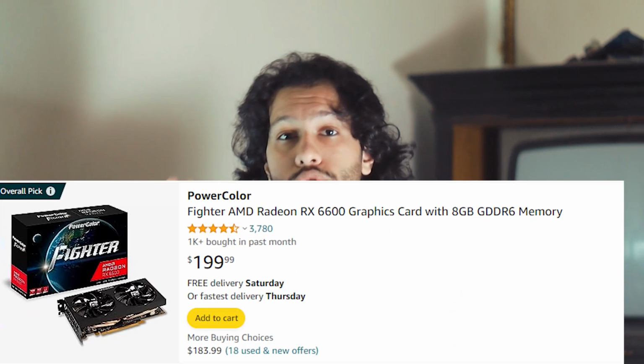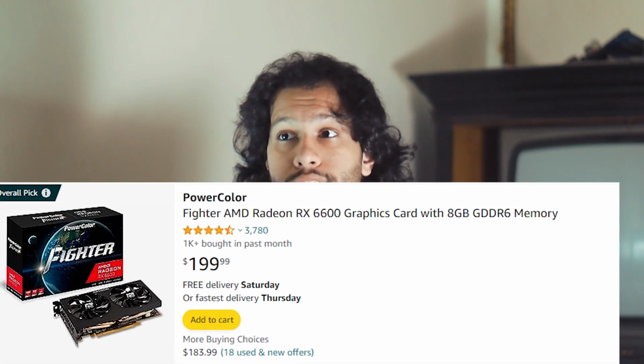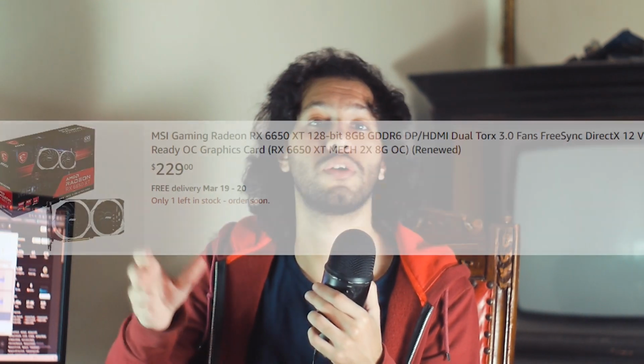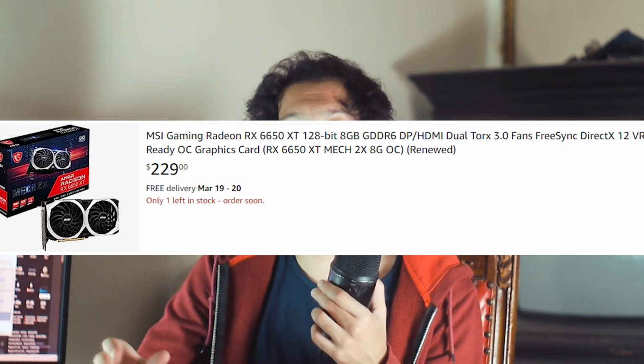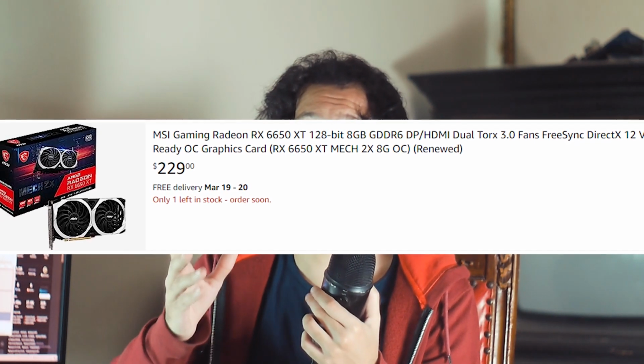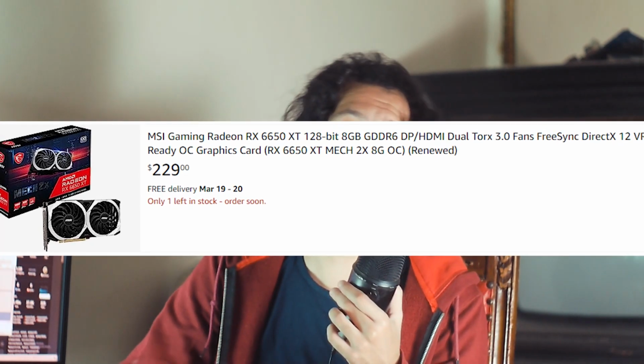You can have an RX 6600M, which is a really cheap GPU and one of the best value for money GPUs right now. It's an 8GB GPU, comparable even to something like an RTX 3060 in terms of performance, so that gives you an idea of how good this GPU is. Or you can go with the bigger brother, the RX 6650 XT. It's on sale right now for like $200 to $230. I feel like this makes a lot of sense if you want a PC of that sort, and yeah, it gets the job done.